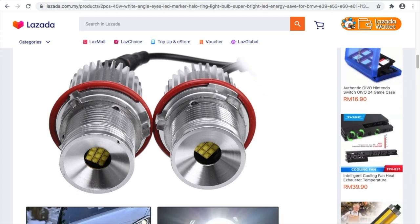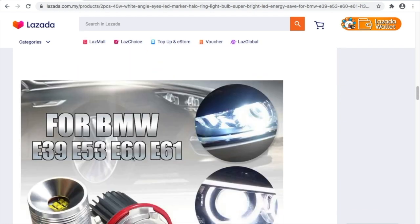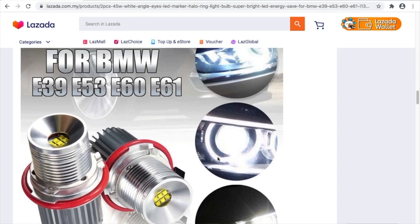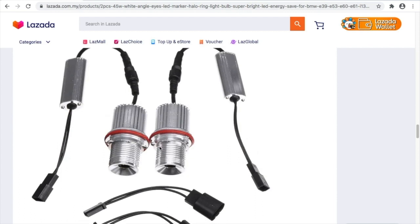So it looks like this. This is what we get, the cold light, the white. It's suitable for E39, E53, E60, and E61. So we can see the halo ring is brighter with white color, a cool white color. This is what we get.